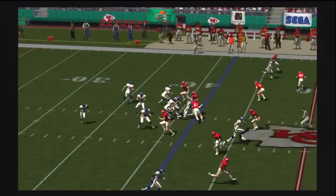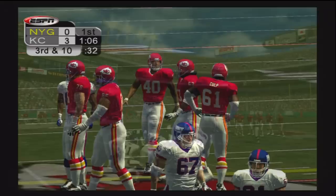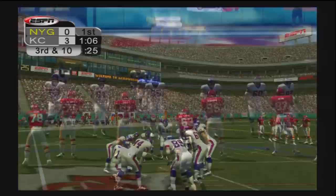The 40 tips it away on the coverage. Incomplete. Number 40 couldn't have read that play any better if it was tattooed on the inside of his helmet. On second down, they try for the first, but it's played well by the defense. That will bring up third down. Nice pressure that time. Third down from the eye.